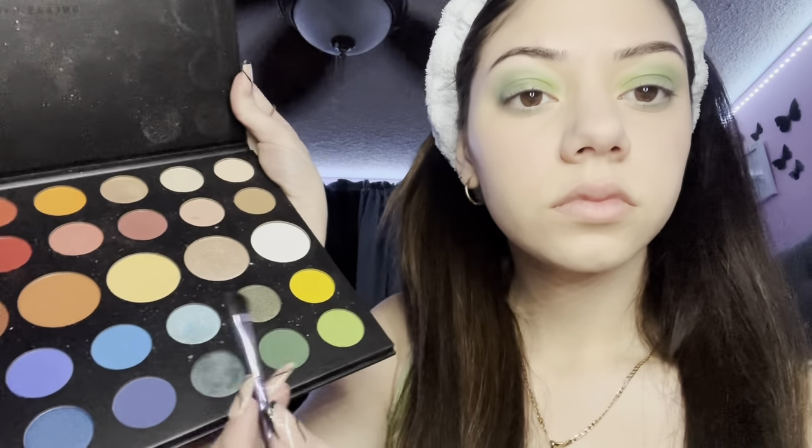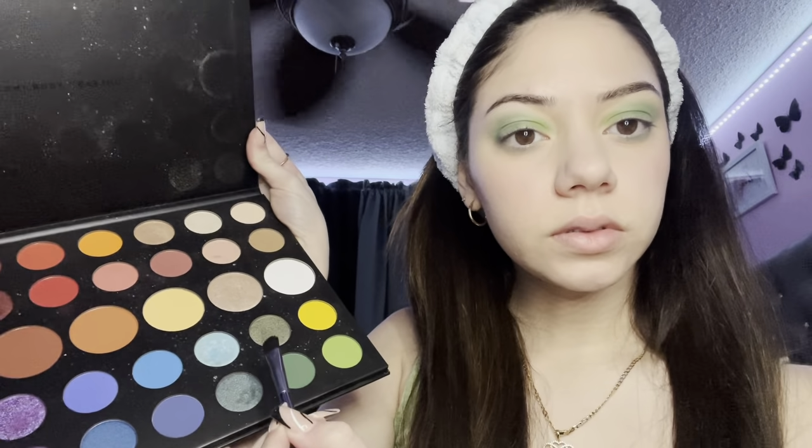Okay, so now using that same palette, I'm going in with that shimmery green that you see there. I'm using like a flat brush to kind of just pat it on. At first, you're gonna see that it doesn't really show, so I have to kind of layer it on there. That's why I make that face. But yeah, just layering it and then it'll show.